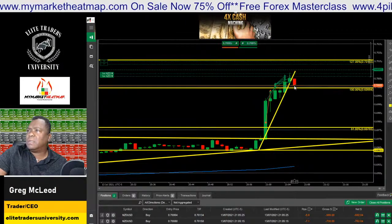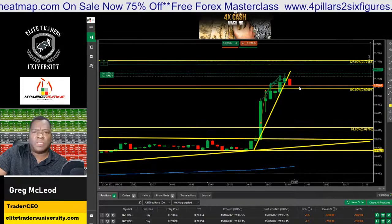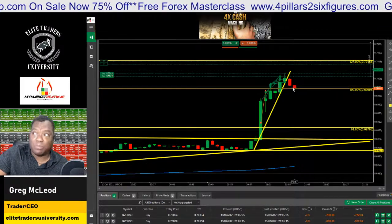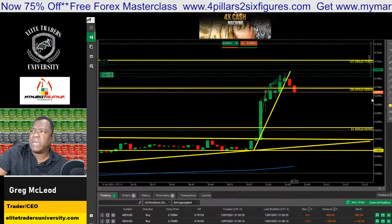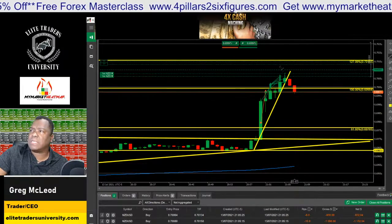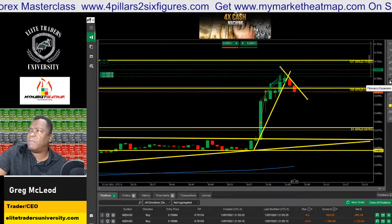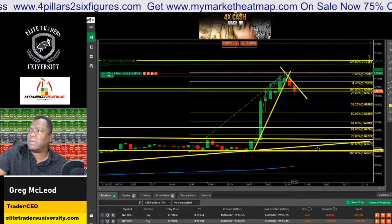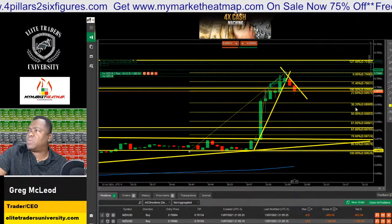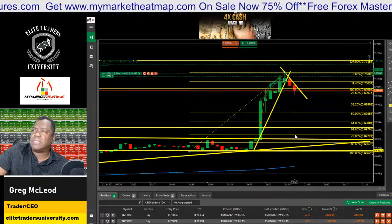Okay, so we broke that trend line. Let's see if the old resistance becomes new support. Let's see if this holds. I'm going to draw a trend line across the top of that, and I'm also going to put a fib on this flat area, from here to here. The 38% retracement comes in at 0.699.